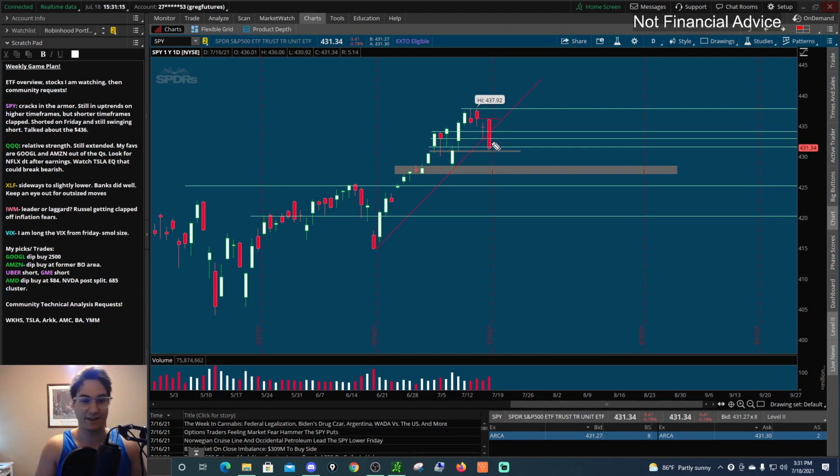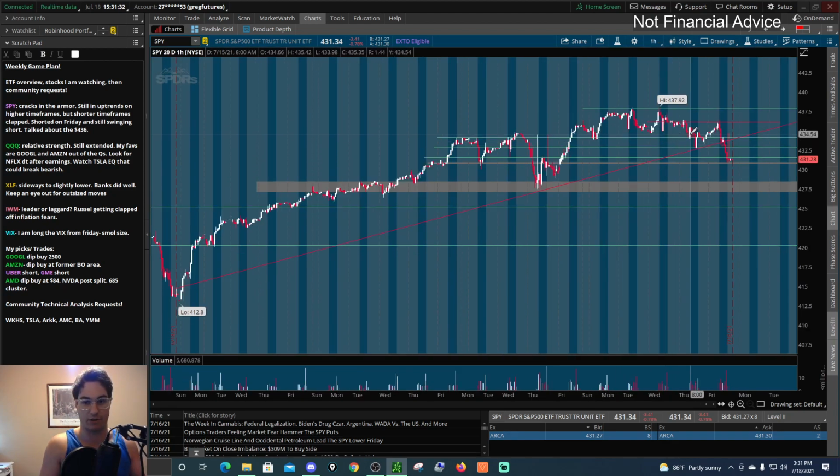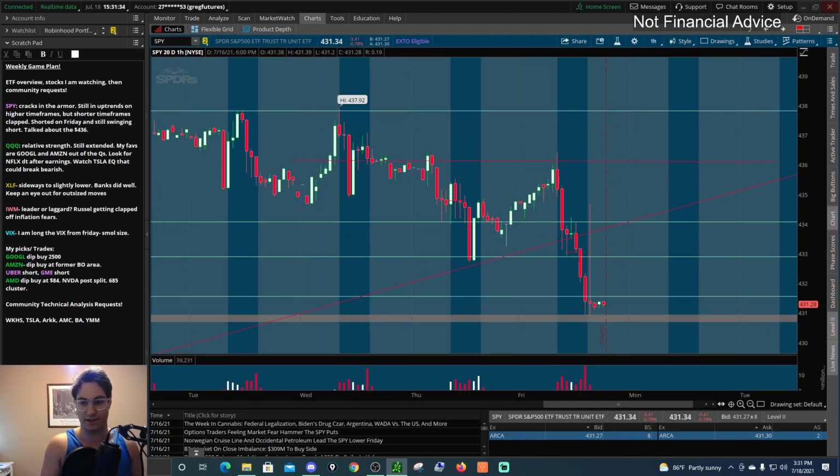Otherwise, if SPY starts to kickback rally, I do think that could be an entry to short again. Probably just underneath 435, so 434.70s might be an area of resistance if we're bouncing earlier in the week. But the shorter term time frames are pretty clapped. If we look at the hourly chart, there's no hourly consolidation besides this little one right here. This is the only hourly consolidation.